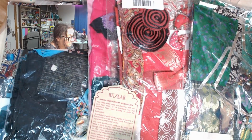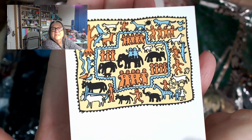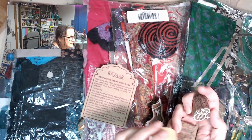Oh, what's this? I don't know what it's for. It's just like a little decorative. I suppose I could use it as a bookmark or something. Hang on, if I can get it to focus. Isn't that lovely?